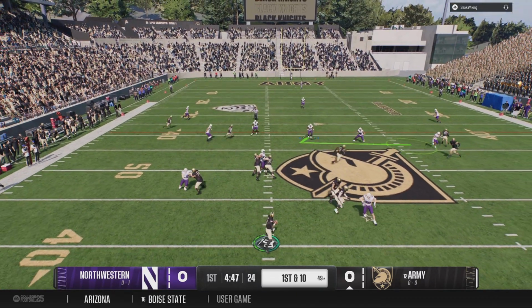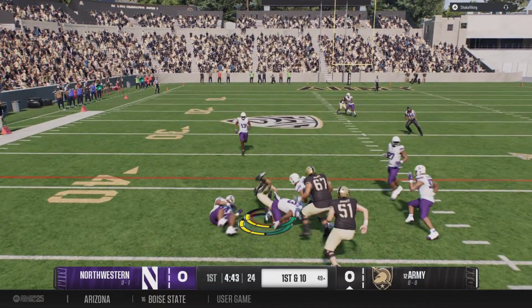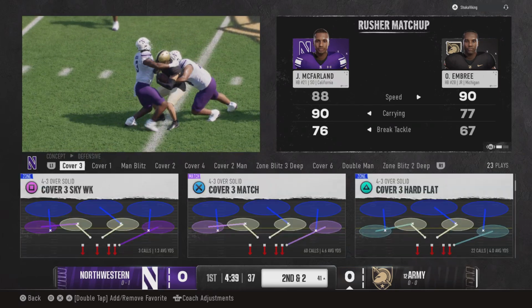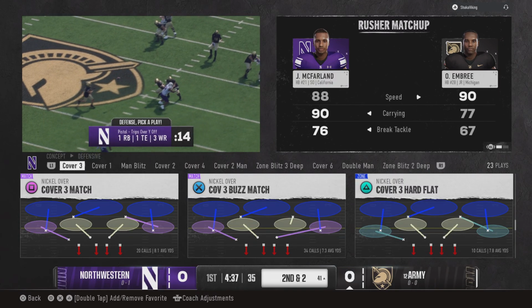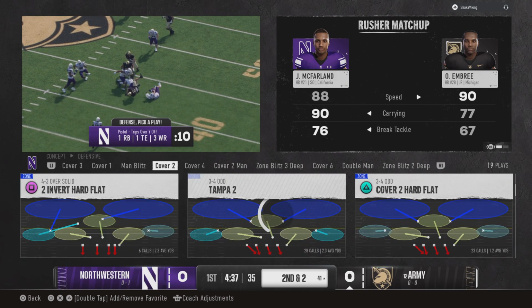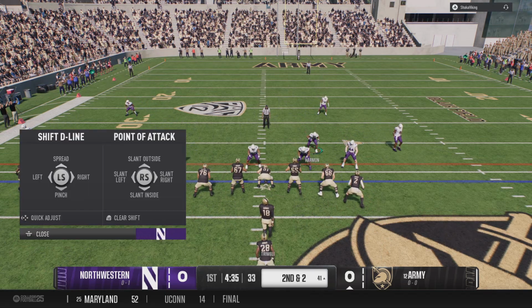They'll throw it on first down. He's got his man. He's brought down. Solid pickup, but a little bit short of the first down. Nice patience by the quarterback here working against zone coverage. He was allowing his receiver an opportunity to find that open space in the defense before pulling the trigger.